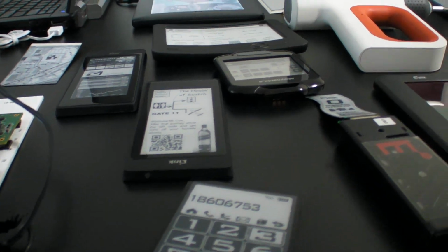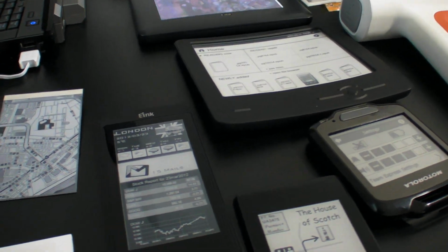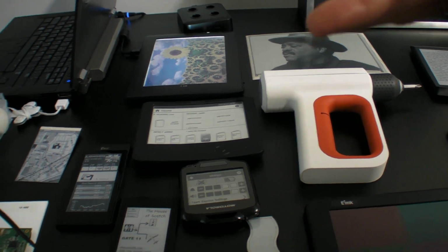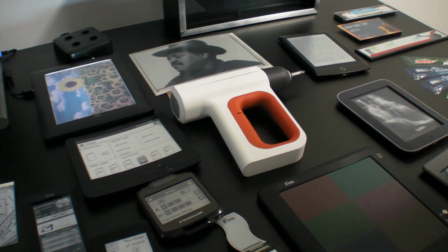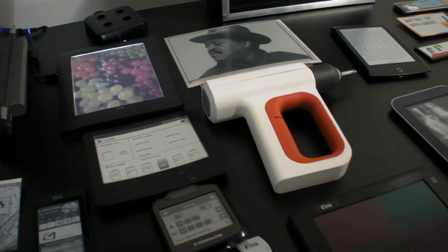I'm going to show you another improvement that we made in our product. There are three things that people typically ask us. They say, what about speed? And I showed you the animation. That's probably one of the fastest we've achieved, both in page turns as well as you saw the animation video running. The second thing that we get asked about is color.